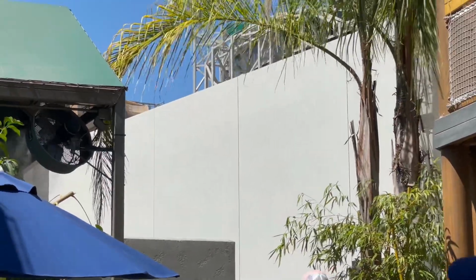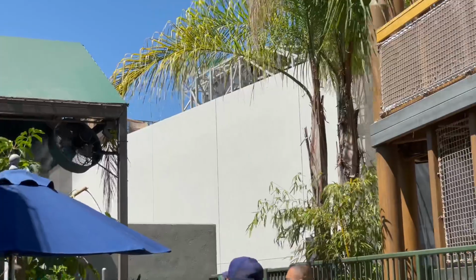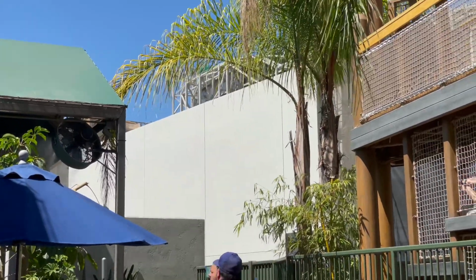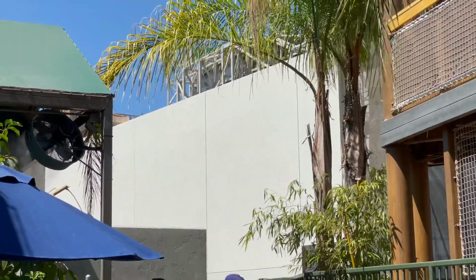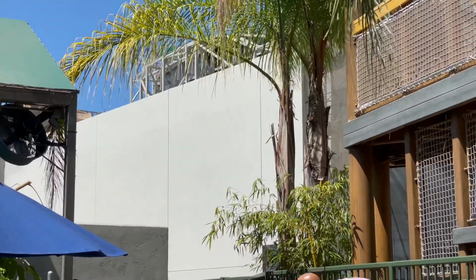Here's that building from Super Nintendo that is finished here from the Jurassic World Cube. It's a blank wall, but some theming should go on it in the next few weeks or so, hopefully.